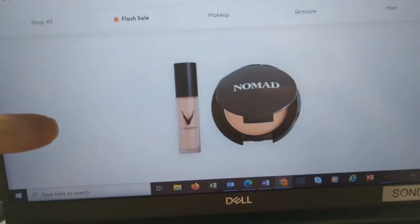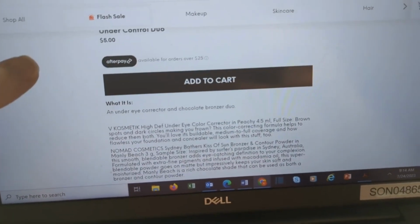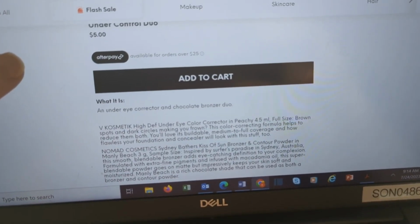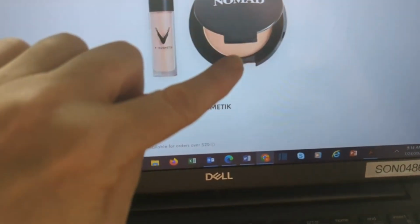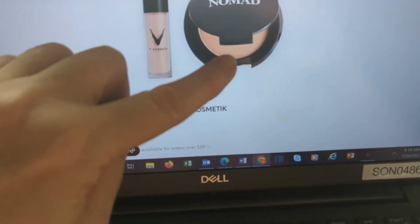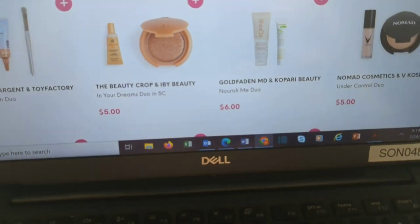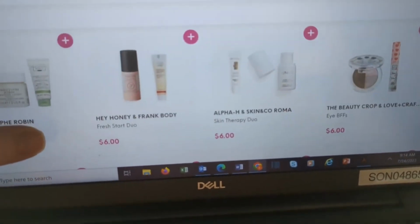What do we have from Nomad? Oh, the Sydney Bathers, Kiss of Sun, and Bronzer. Okay. I have the highlighter from the Sydney Bathers collection, and I love it. But I don't need a bronzer.